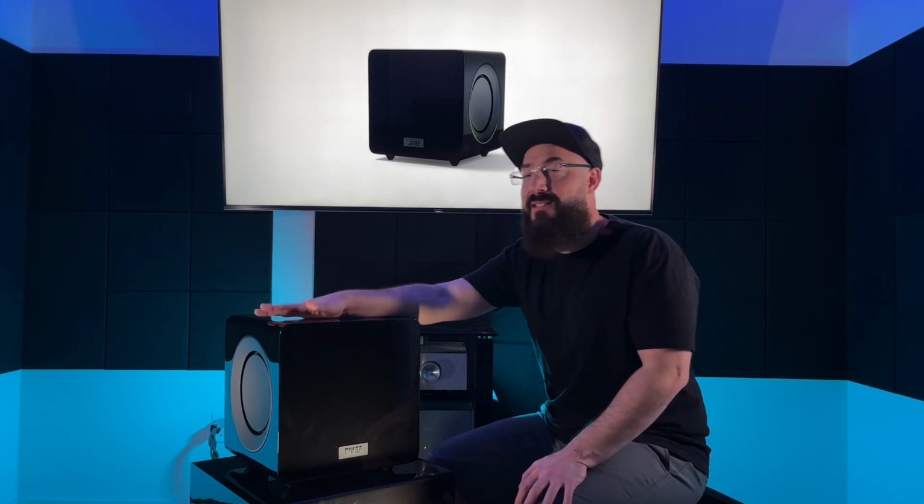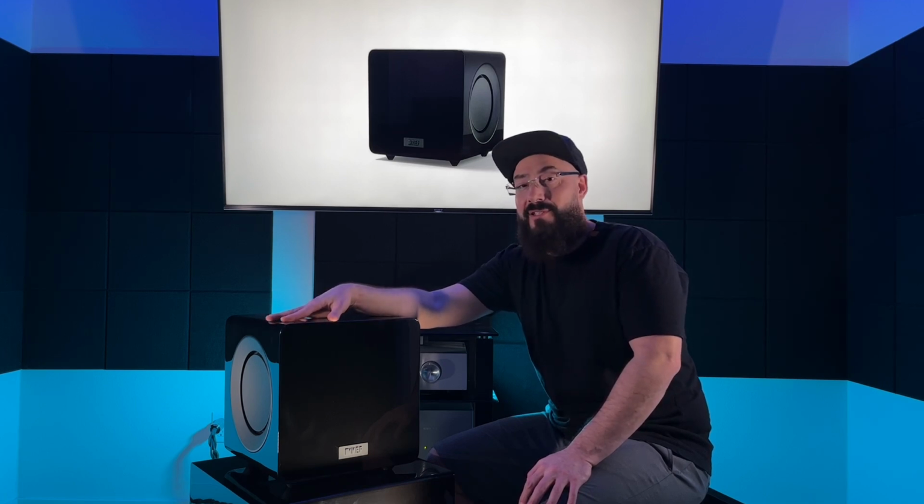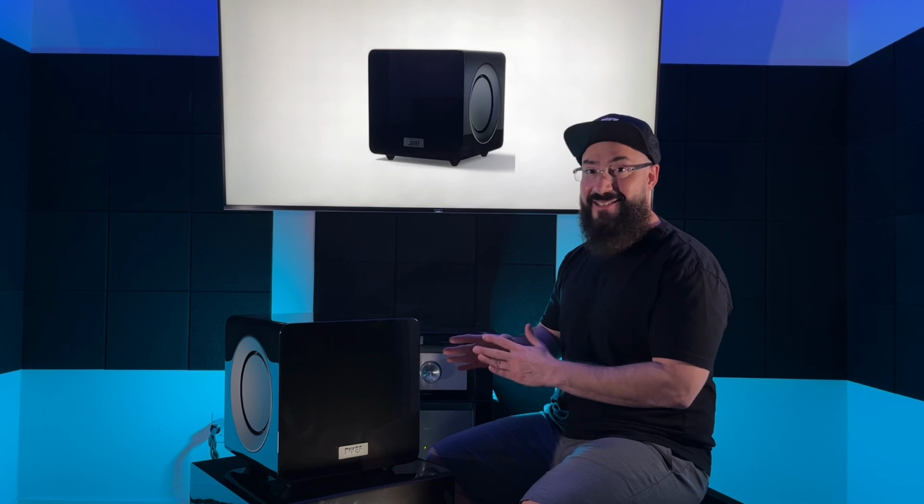And that brings me to comparisons, which gets a bit odd because there is no other subwoofer that is this small that can do between, say, 15 hertz and 40 hertz what this thing does. There are larger subs that could do what this does. There's nothing this size that can extend the way this extends. So that makes comparisons difficult.